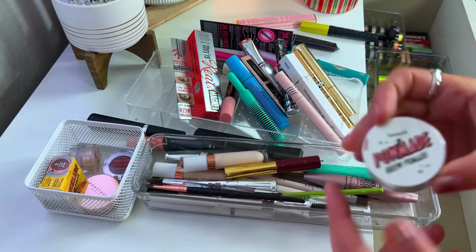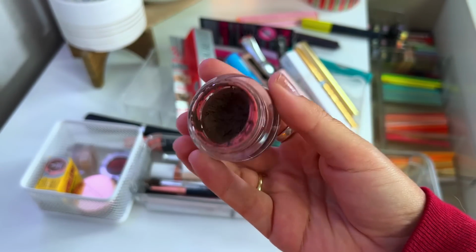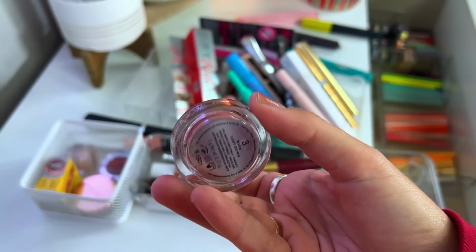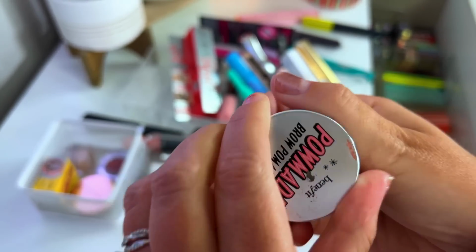So starting off, we do have the Pomade right here from Benefit. I absolutely love the Benefit Pomade. This is phenomenal. This is already my second one that I have with them. It's in the shade 3. Love, love, love this product. So we are definitely going to be keeping this Pomade for sure.